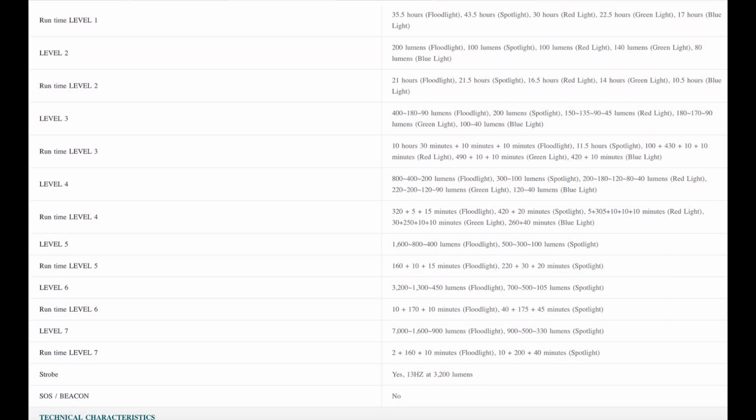Okay, now let's talk about some specs. You will get 35 hours at 100 lumens, which is its lowest setting. You'll get 21 hours at 200 lumens. You'll get 10 hours at 400 lumens before it steps down automatically. We'll explain that later. You'll get 320 minutes at 800 lumens before it steps down automatically. 160 minutes at 1600 lumens before stepping down automatically. 10 minutes at 3200 lumens before stepping down. And 2 minutes at its highest setting of 7,000 lumens before stepping down.